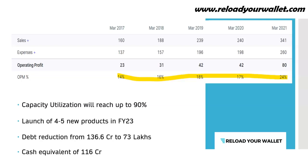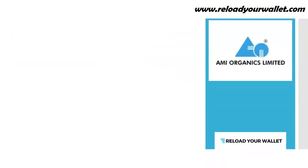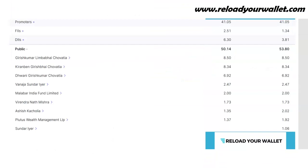One very surprising thing you might notice here is their shareholding pattern. If you see it at first glance, promoter holding is only 41.05%, FIIs have only 1.34%, and DIIs only 3.81%. So this gives an image that a lot of shares are with the retail investors. But if you expand the public category, you will see that out of 53.8%, around 33-35% is with the strong hands.